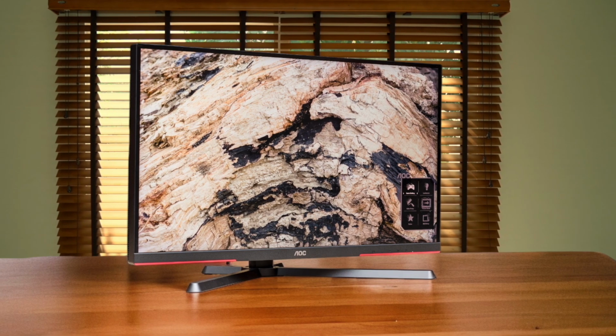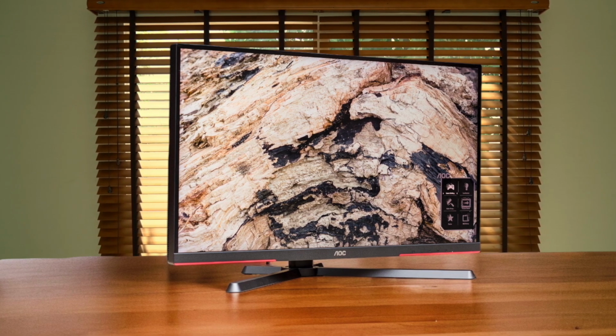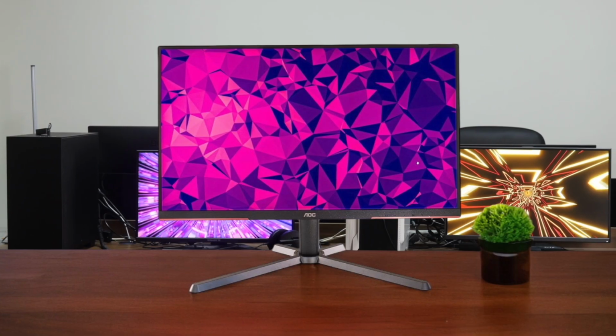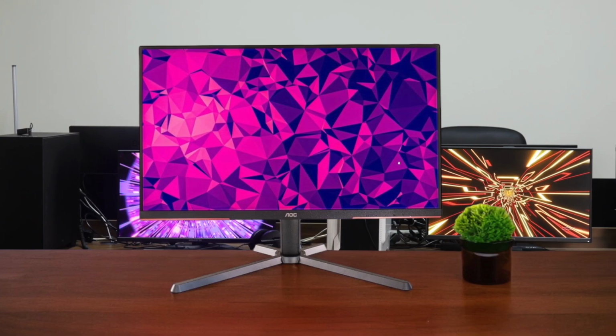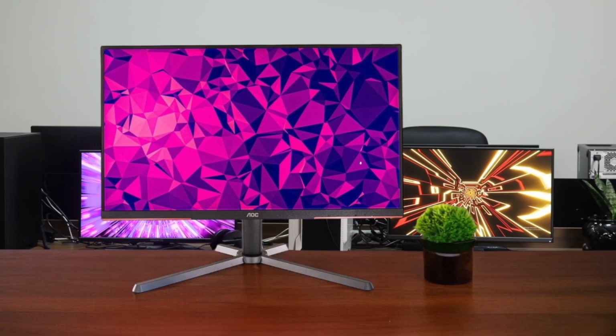I literally flinched when lightning struck while playing Mad Max Fury Road because it was so bright and realistic. If you're into visually stunning games like Forza Horizon 5, you'll be amazed by how gorgeous sunsets look with proper HDR. This is perfect for anyone who wants high-end HDR performance without breaking the bank. If you game in a dark room, you'll love the deep blacks and high contrast.